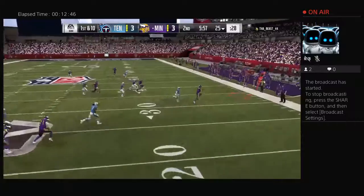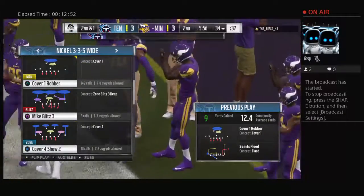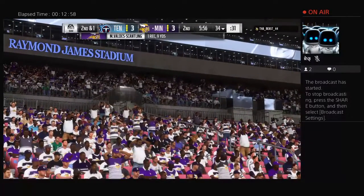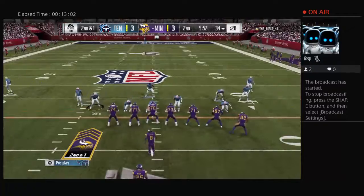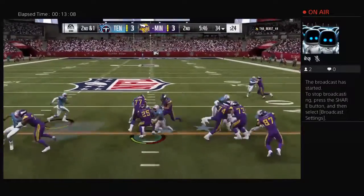Not easily done. Man open, that's Marquez Valdez-Scantling. Give him 9 there on the first down completion. Good throw, good catch, but I really like the route. The drag and being able to run away from defenders, hard to stick with them for that long. Yeah, better against man than zone, because now you're running away from someone and you're not running into a defensive player in another zone.